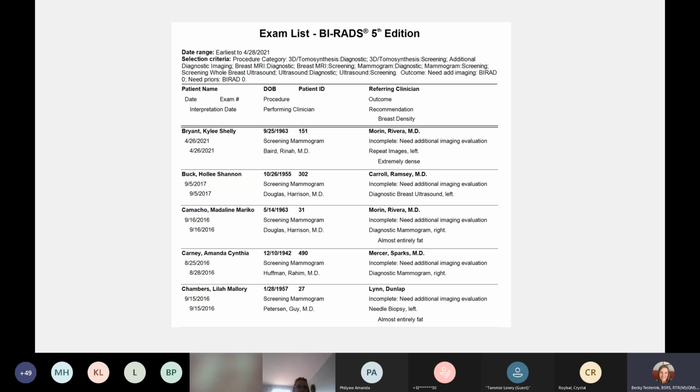This list shows the patients and their exam done and what is still outstanding. So you can see along with the patient ID and dates and exams leading up to the recommendation, all of that is shown under this patient's name. The selection criteria is open, and you can limit the report to whatever you need.